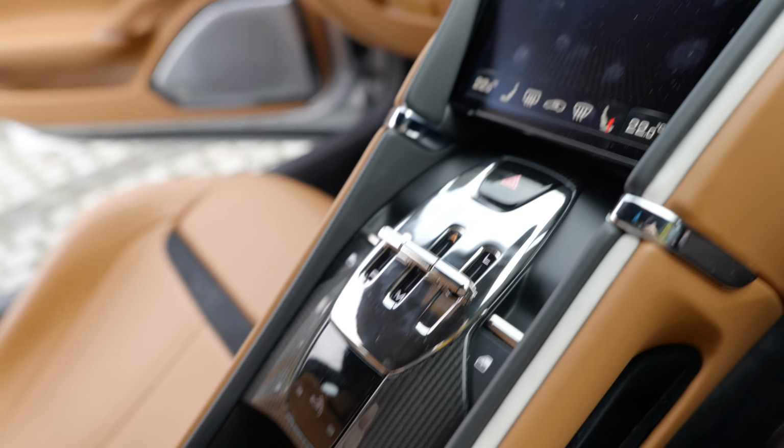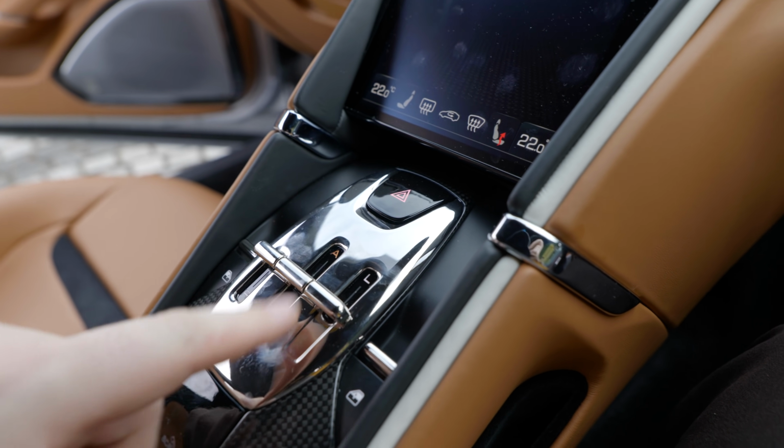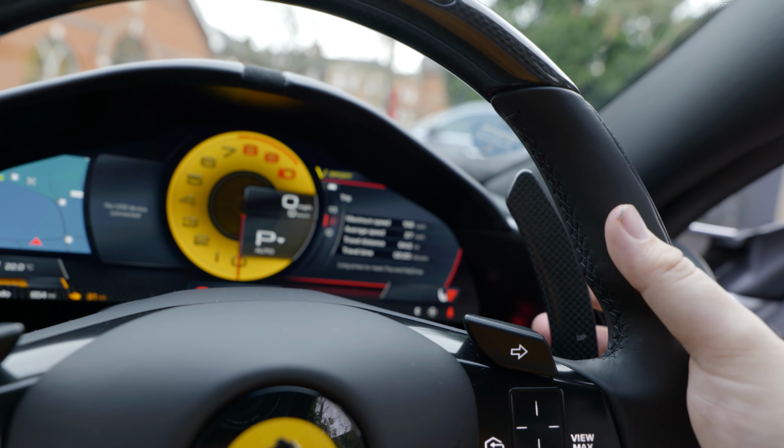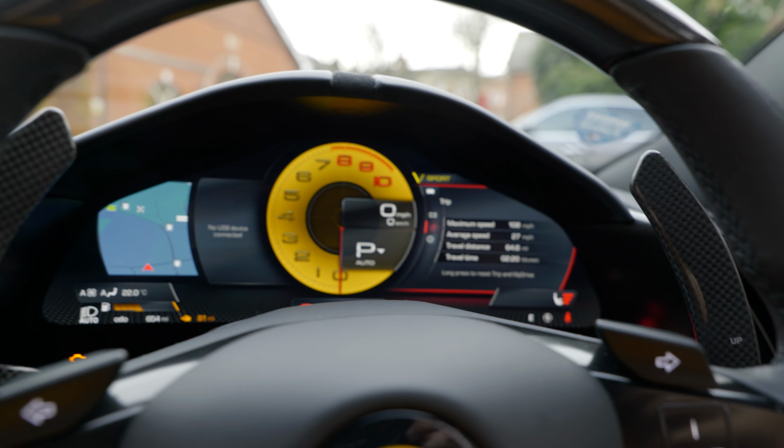Gear shifting is done slightly differently. It's designed to look like a sort of old school lever, but it's not. These are buttons. So you've got automatic, you've got manual, you've got launch control, you've got reverse. Otherwise, procedure is same as in the 430. So you just sort of put your foot on the brake and pull, and it will go into gear if the car is on. This one won't move out of park when I'm in neutral.